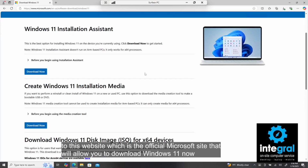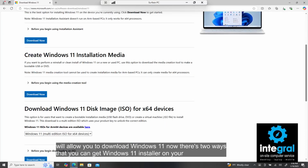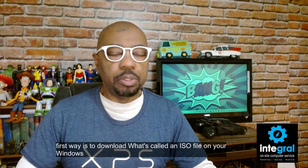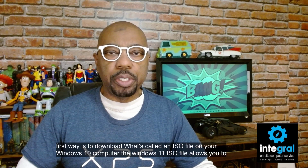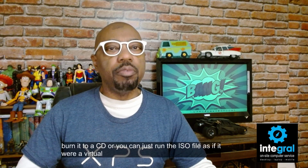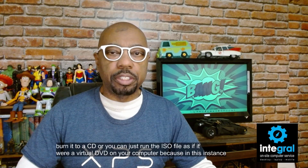Now, there's two ways that you can get the Windows 11 installer on your computer. The first way is to download what's called an ISO file on your Windows 10 computer. The Windows 11 ISO file allows you to burn it to a CD, or you can just run the ISO file as if it were a virtual DVD on your computer, because in this instance you want to run it as a virtual DVD rather than trying to reinstall from scratch.